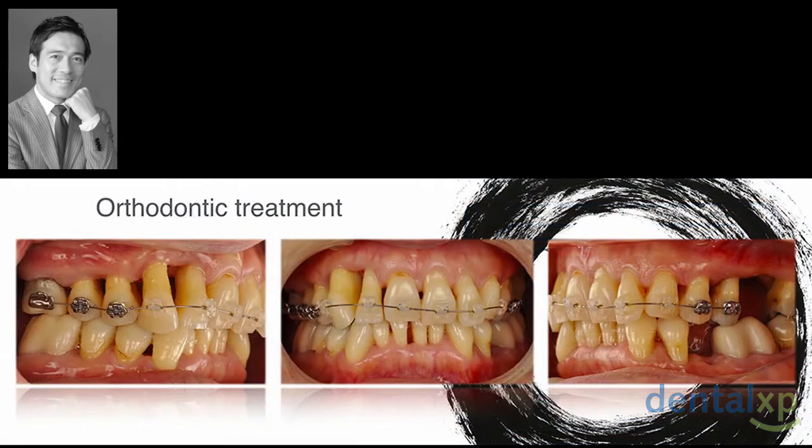Extrusion of 6 and 7 was initiated. Bone moves with the teeth as they are extruded. Gingiva also moves coronally if there is no pocket.